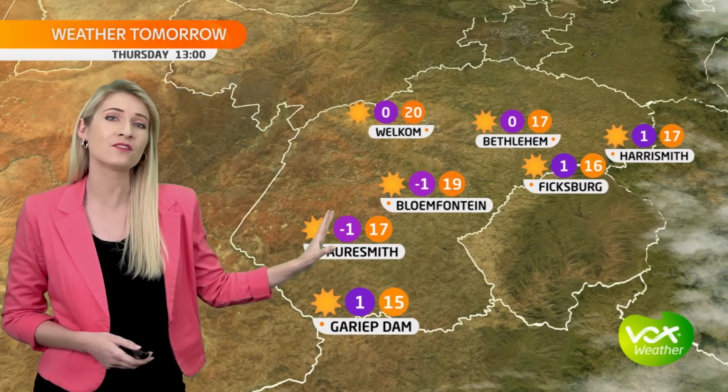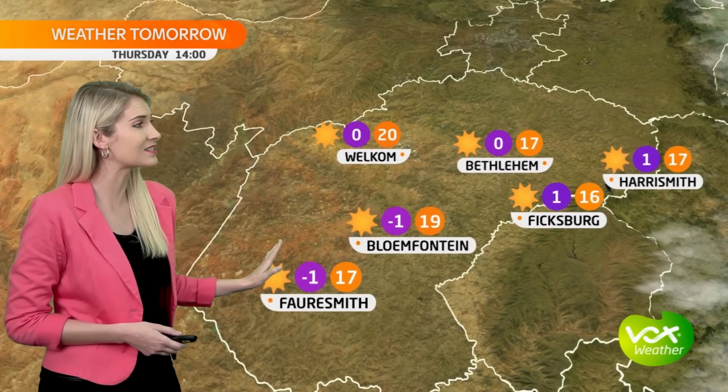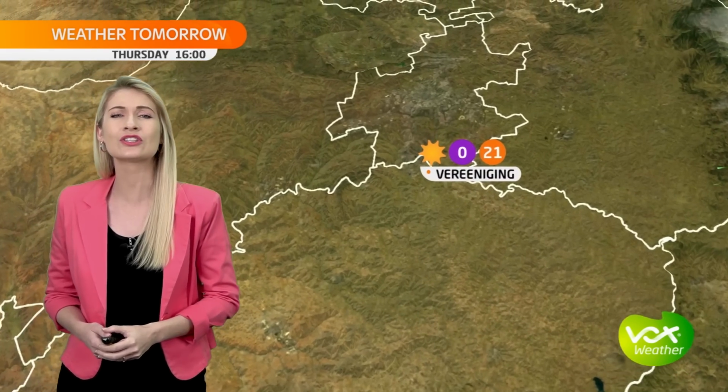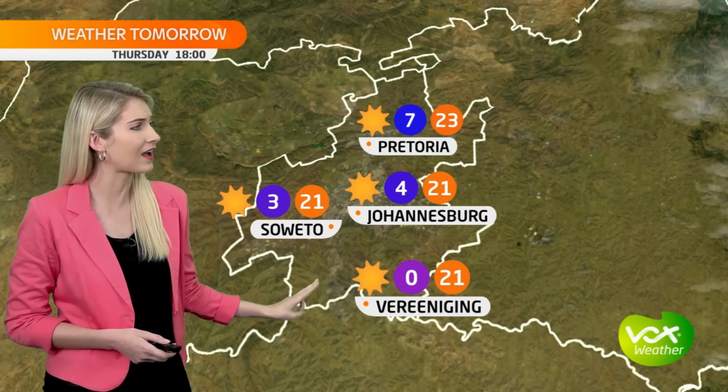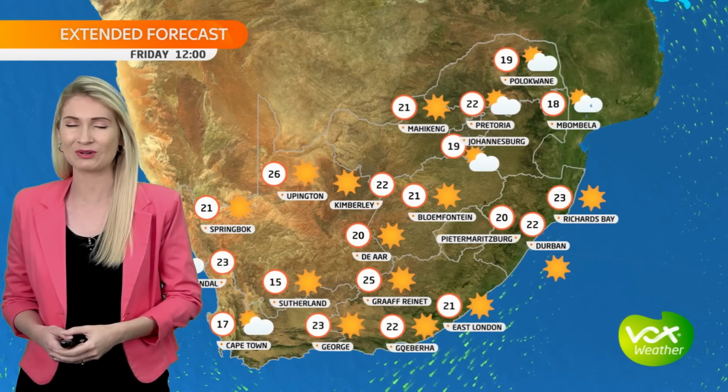A frosty morning for the Free State, temperatures dropping below freezing level, a mainly sunny and cool to mild afternoon. Frost also likely early in the morning over parts of Gauteng, dropping to freezing point in Vereeniging, later sunny with a high of 21 degrees.